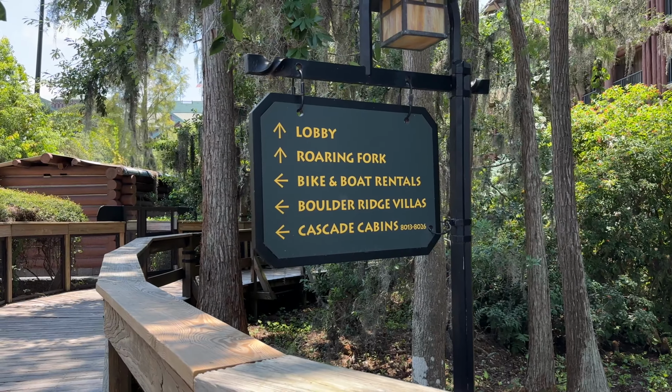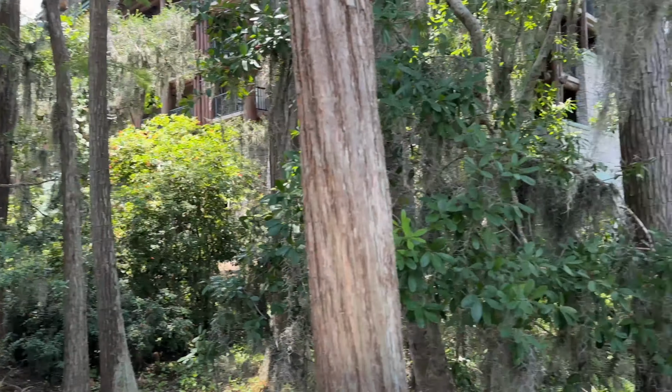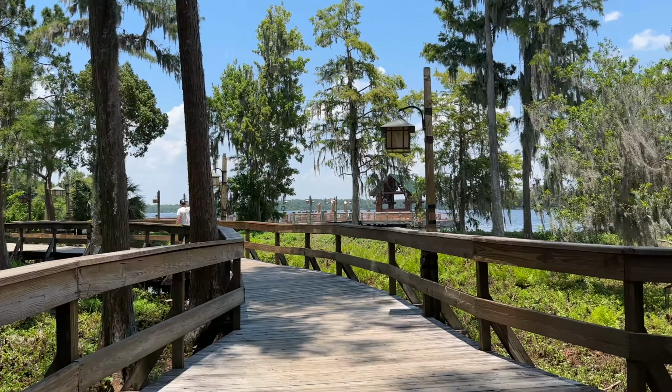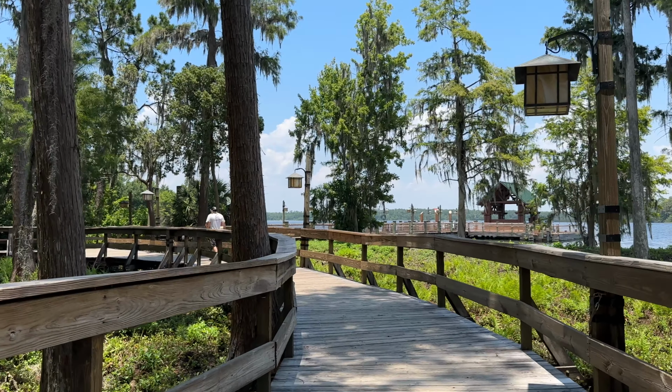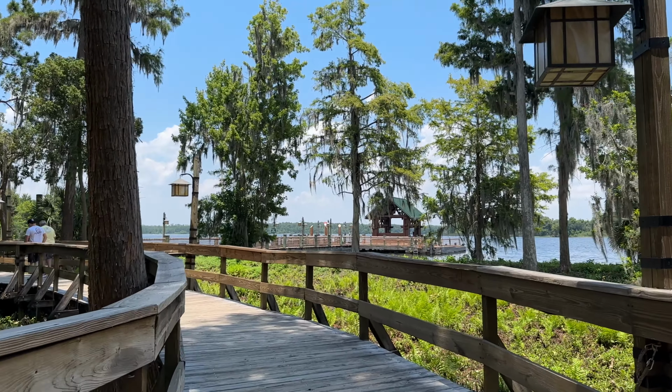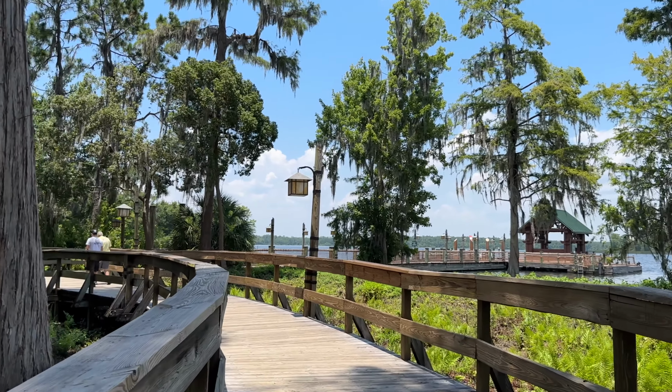I didn't know you can rent bikes here, which is so cool, and I definitely want to do that now. That's now on my bucket list for the CRP. But down here you can also get the boat all the way to Magic Kingdom, and you can actually get the boat, I'm pretty sure, during the fireworks too, so you can have that amazing view of Happily Ever After.